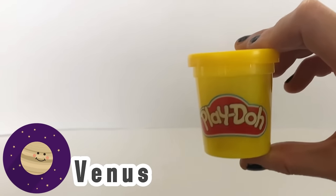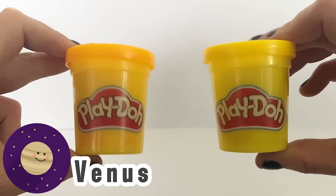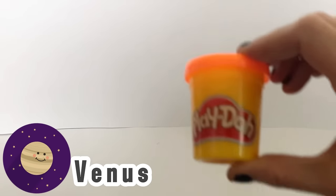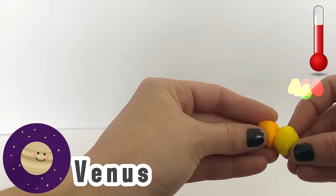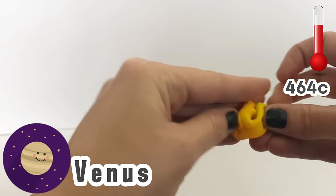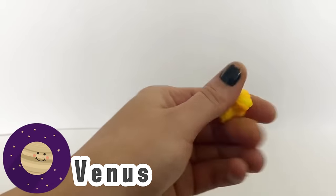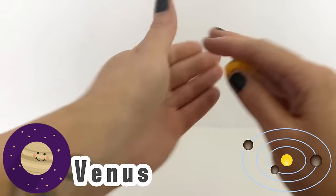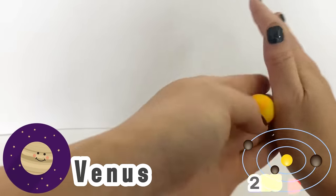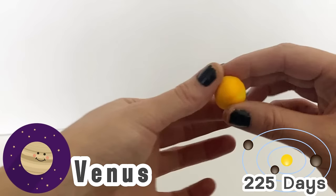The second planet in our solar system is Venus, and we're going to use light orange Play-Doh and yellow Play-Doh, and also regular orange Play-Doh. The temperature of Venus is an average of 464 Celsius, which is the hottest planet in our solar system. Next, it takes Venus 225 days to orbit the Sun.